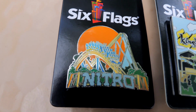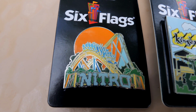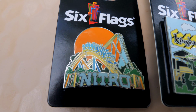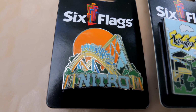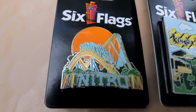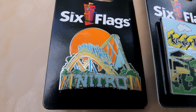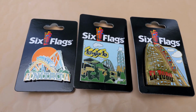However, this one for Nitro, I am confused about the giant sun there. Yes, actually, now that I think of it, because I've taken photos, the seagulls in the background still making noise. The sun does set somewhere behind Nitro. I don't know if it's this angle in particular, but it's an interesting design choice to have that giant orange circle there. But still, I appreciate that they're trying different things here, so I'm very happy to support that.